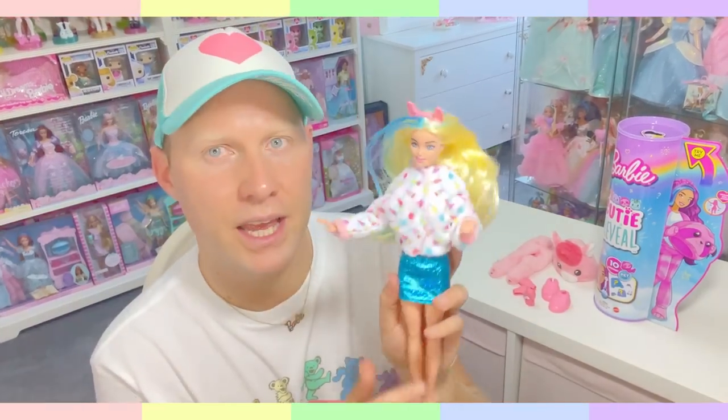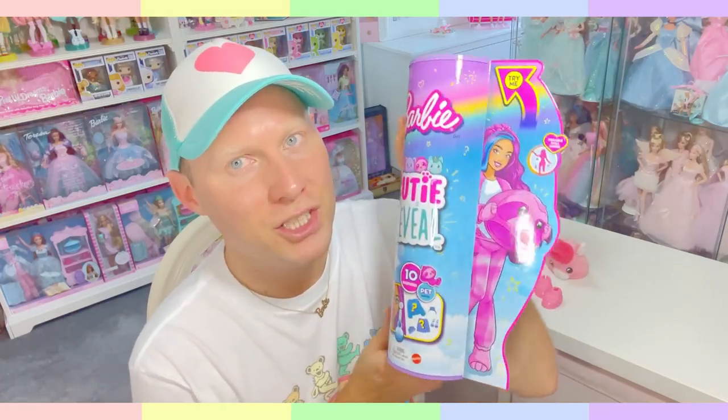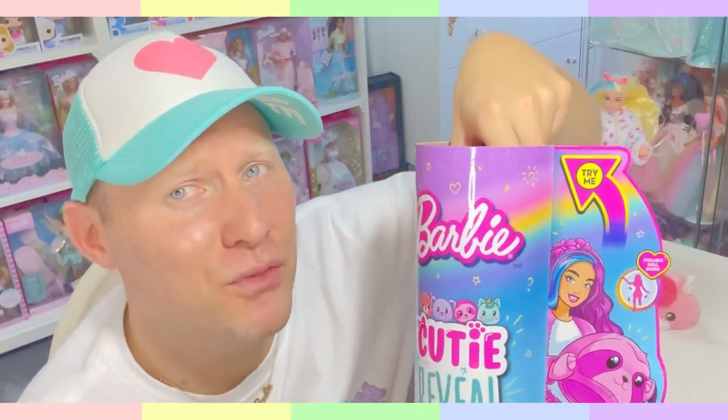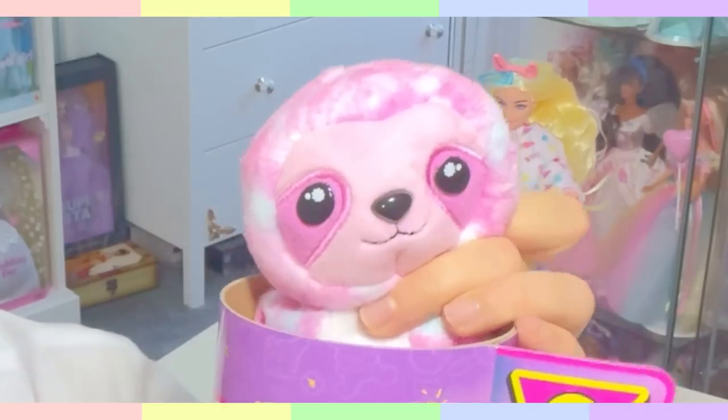I am curious to see if I can make something really cute out of her, so we're not gonna give up on her yet. Let's head on over to the sloth girl. Maybe she's more promising. Oh, I can already melt out of cuteness overload. Okay, here we go. Oh, no way, this head is so derpy and so adorable. Look at this little guy.